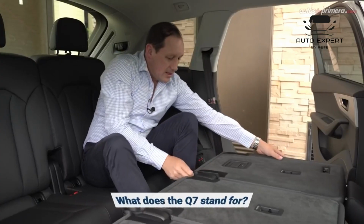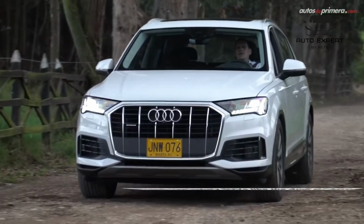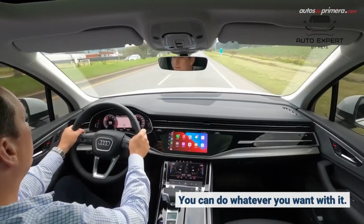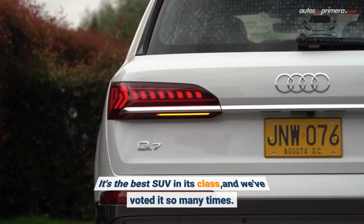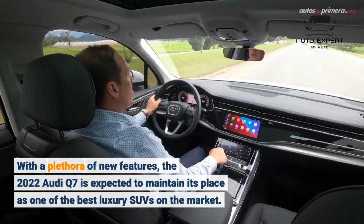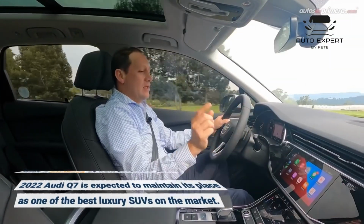What does the Q7 stand for? Three-row luxury SUVs like the Audi Q7 have become standard. You can do whatever you want with it. It's the best SUV in its class, and we've voted it so many times. With a plethora of new features, the 2022 Audi Q7 is expected to maintain its place as one of the best luxury SUVs on the market.